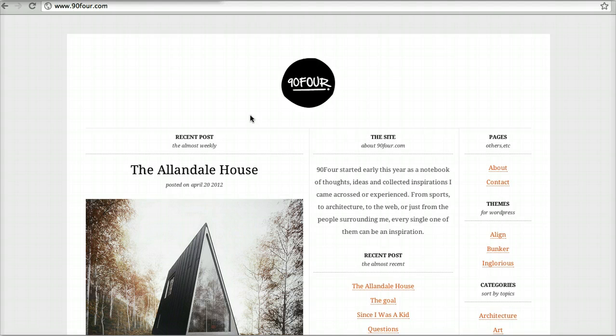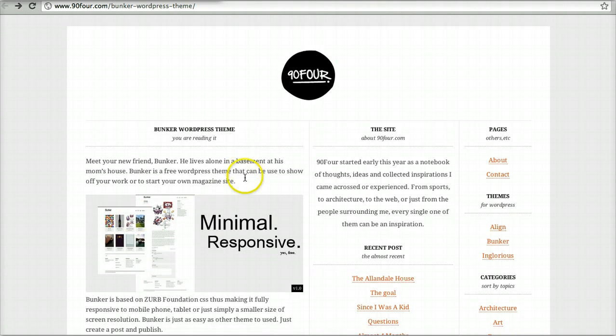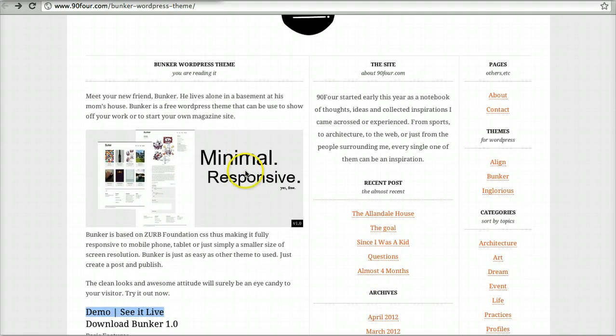It's by a company or a website called 90four.com. Check them out. And the theme itself is called Bunker. And I'm going to take a look at the presentation page for Bunker. First of all, it is a minimal and responsive theme, and there's no question about its minimalism and the fact that it is responsive. It works well across different platforms. That's brilliant. It's a huge plus.